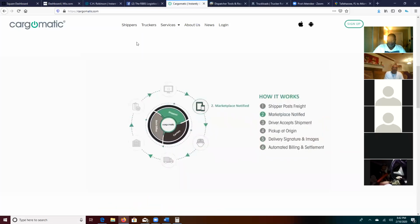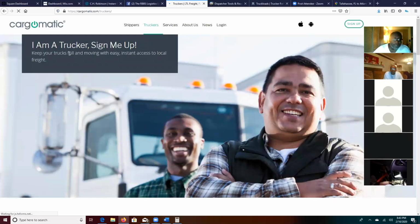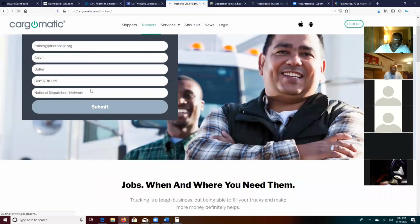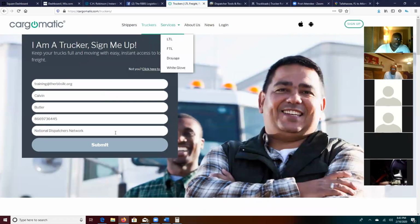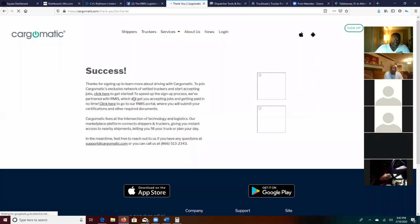And it's called Cargomatic. So basically, if you're a trucker, which means dispatchers, you all represent the trucker, right? So you come in here and this is how you sign up. I am a trucker, sign me up. Go in and you put in all your information, then you hit submit. Now when you do that, you've got to submit some other stuff to them. Thank you for your interest, success.